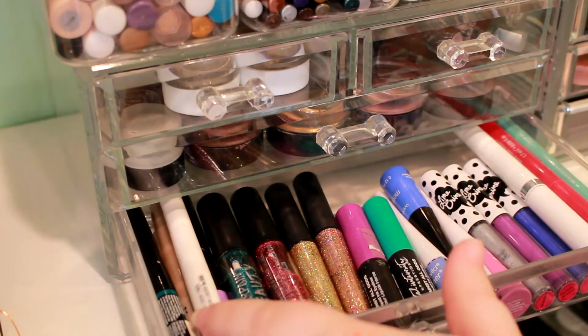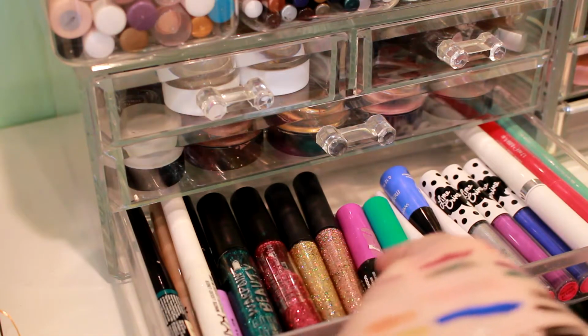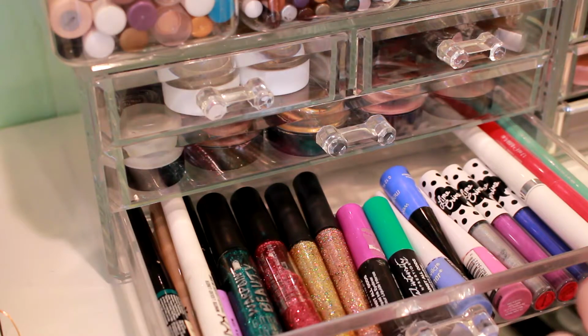So quickly, these are all the eyeliners that I am keeping. Let's see, I have 1, 2, 3, 4, 5, 6, 7, 8, 9, 10, 11, 12, 13, 14, 15, 16, 17, 18, 19, 20, 21.